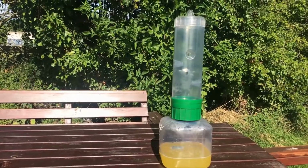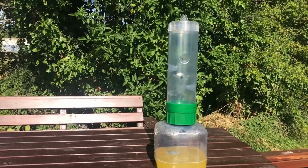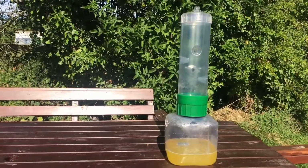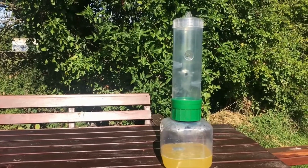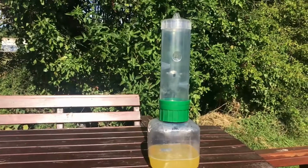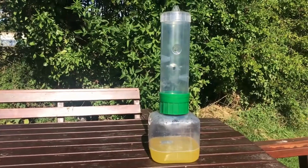So if you have a beer garden and you own a pub or restaurant or a place where people are gathering, then you need to think about actually how can you protect the public from the risk posed by wasps, because you do have a duty of care to them. Or it might even just be that you want to protect your family from getting stung by wasps.